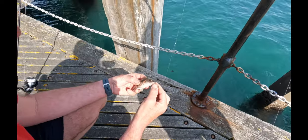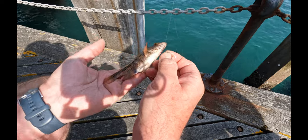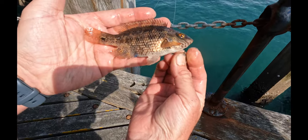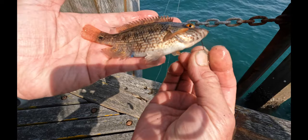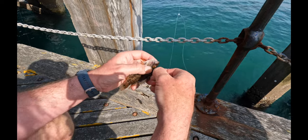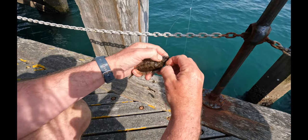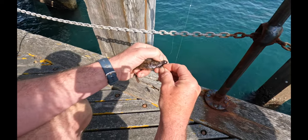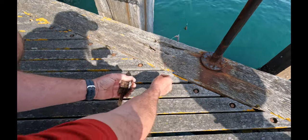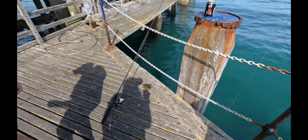That was a hook in my finger. There you go, Lukey. Look, he's tiny, isn't he? Yeah, I think he's another corkwing. That's lovely hooked. Nicely hooked. They are liking that rig, aren't they? Oh, there he goes. He can go through the slats. All right, let's go and put him in the bucket.